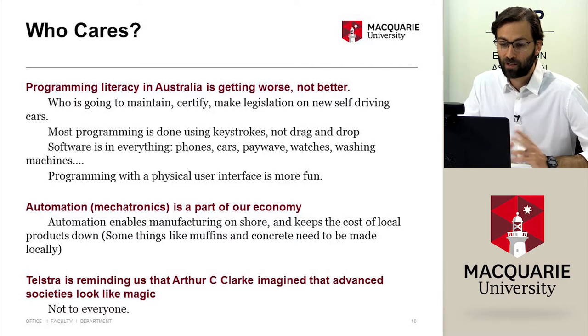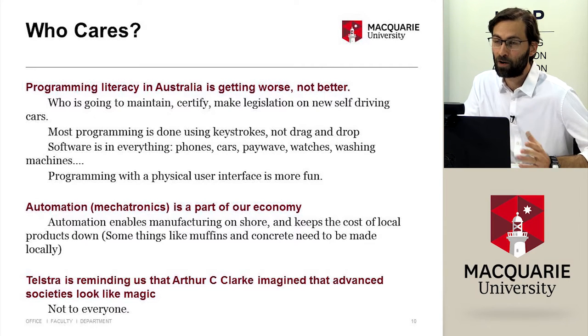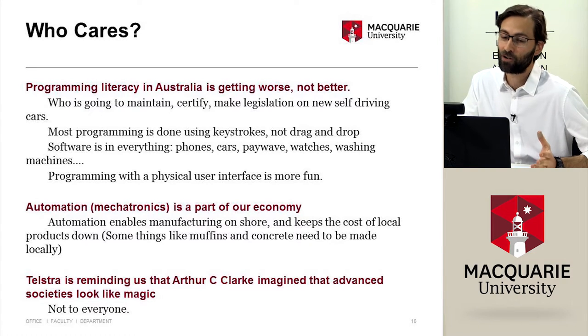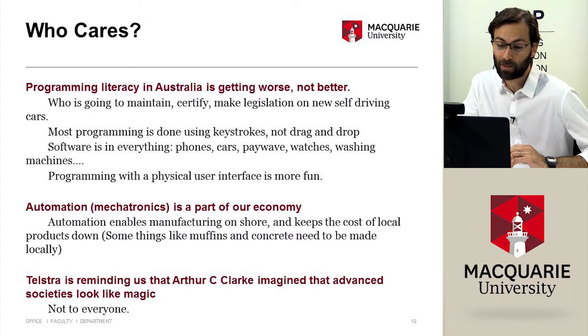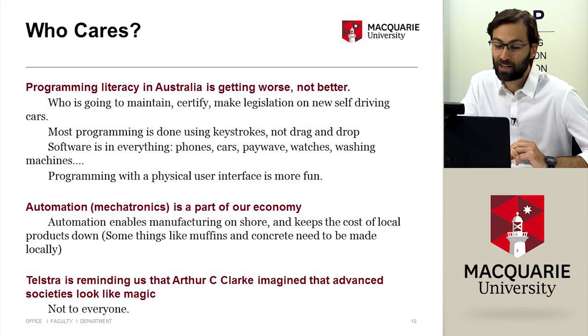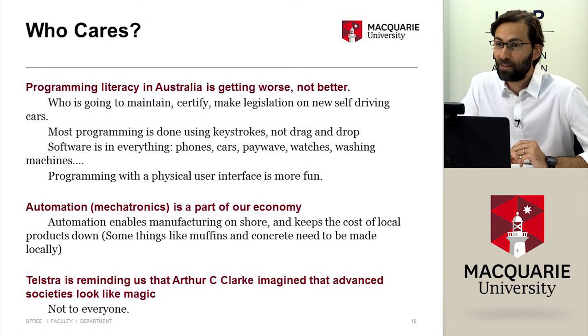Look, automation and mechatronics is a part of our economy. It's going to be a part of our economy forever. There are lots of things that have to be made locally, even if we outsource just about everything. We still want our muffins made locally, and we still need our concrete made locally. And so those things are always still going to be made by people living in and around our communities. Telstra's running commercials right now that are reminding us that Arthur C. Clarke imagined that advanced societies look like magic, but they don't look like that to everyone, and they don't have to look like that to engineers.